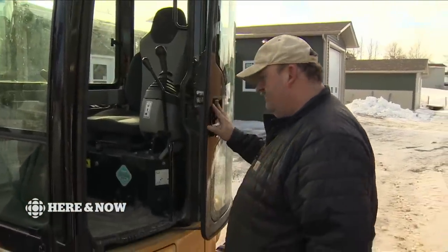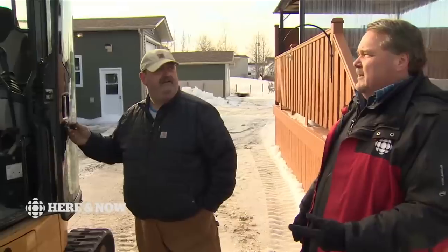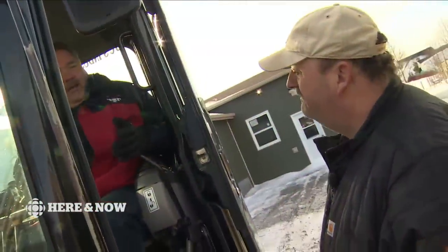So the key that opens the door starts the engine? And for the most part, the key that opens the piece of equipment is the one that'll start the engine, yes, that's for sure. I don't know how to get this moving.